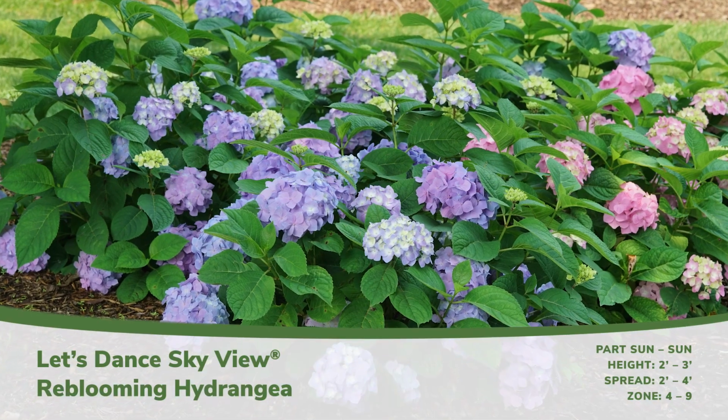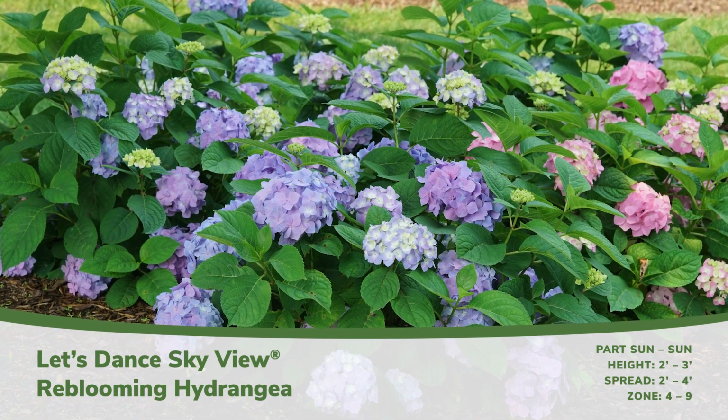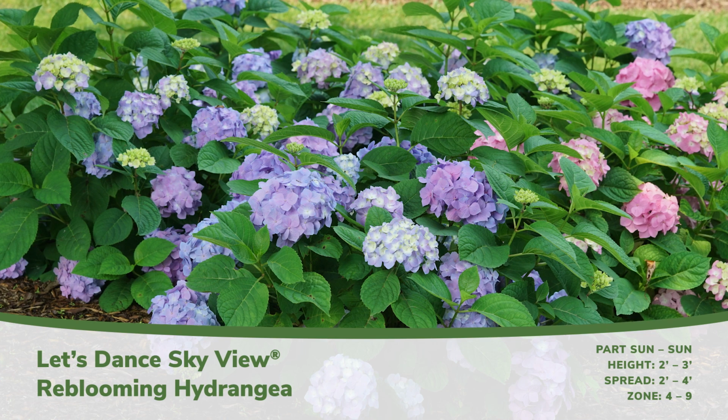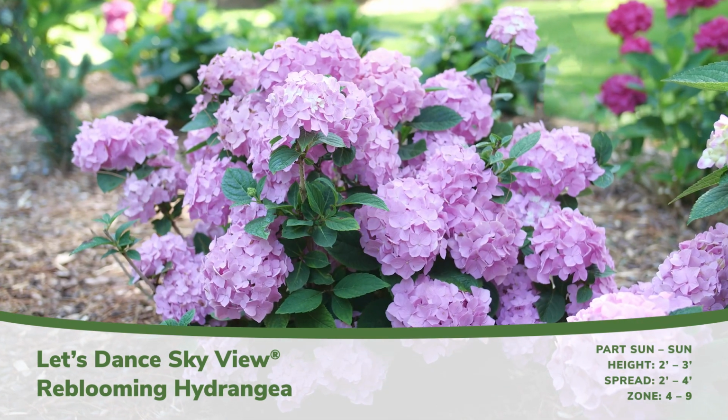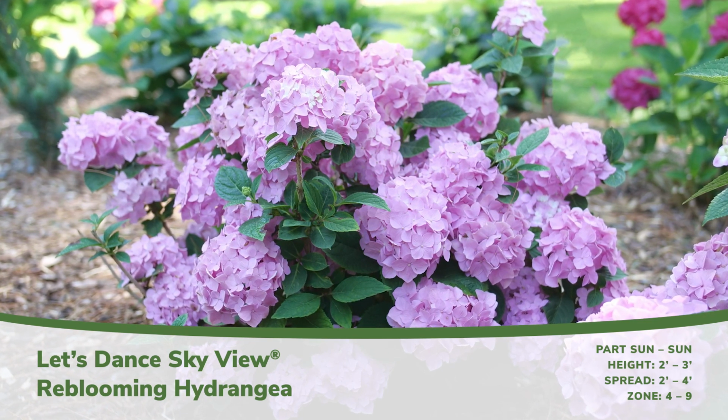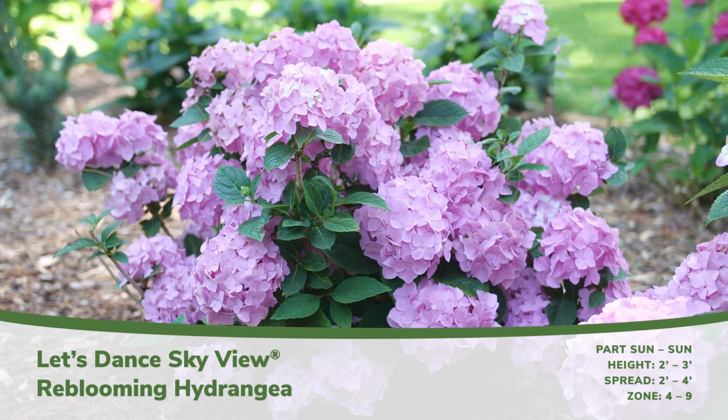And the most recent addition to our hybrid hydrangea lineup in the Let's Dance series is Let's Dance Skyview. Available for the first time this spring, Let's Dance Skyview hydrangea is a standout for consistent yearly blooming, whether you grow it in Michigan or Florida. It was selected for its ability not only to conserve its old wood buds in the face of weather challenges, but also for its ability to continue creating new flowers.